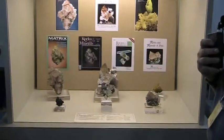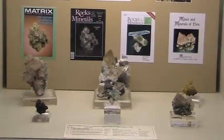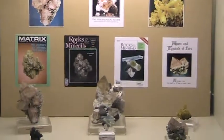And we've also had rhodochrosite from South Africa that was on the cover of Rocks and Minerals in years past. That, in fact, was a Marty Zinn piece once upon a time as well. It's not here, imagine that.